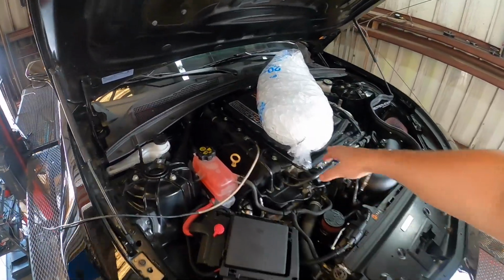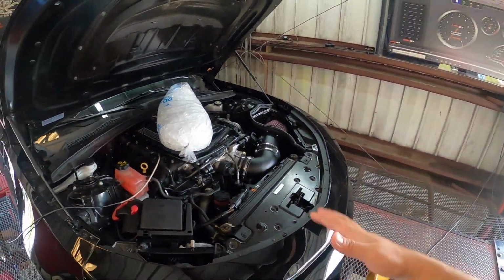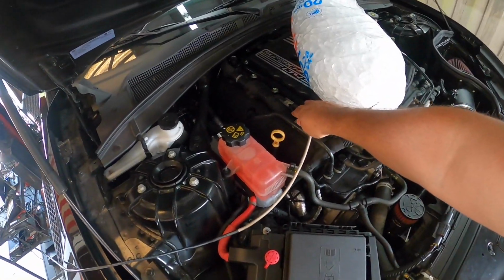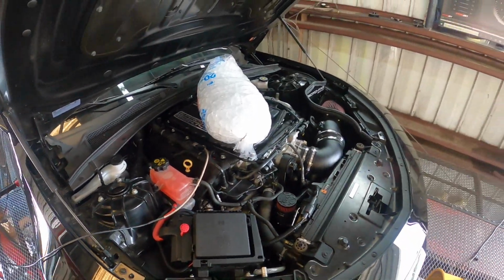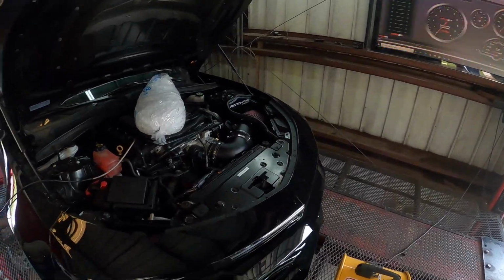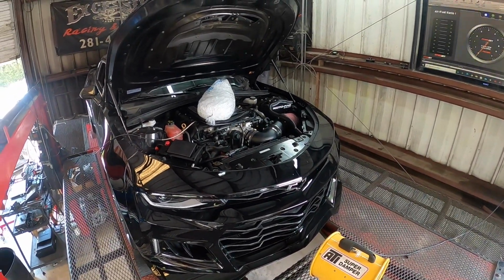Okay, so we got the bag of ice on there. It's not 100% ice down, but it's a lot better than it was when we first got here. It's been sitting for a little while. We're trying on different ground now on that side to try to get us a better RPM tach signal, and hopefully we get to see that 600 horsepower pull.